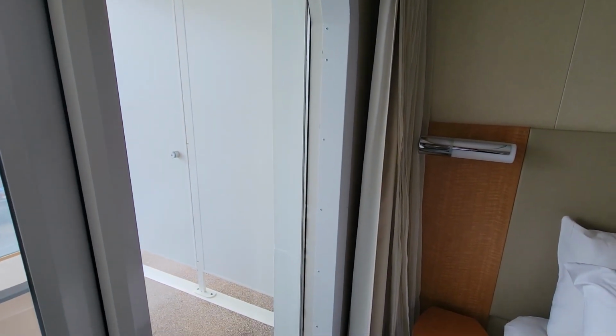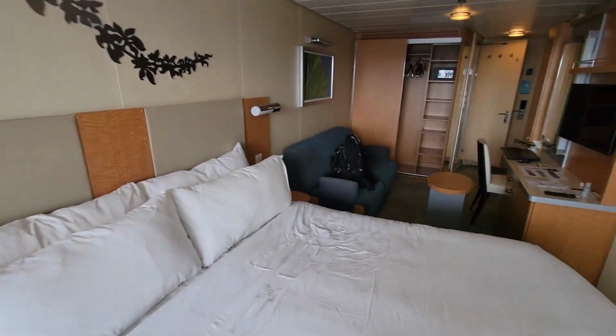Let me close this off. So yeah, this is my upgraded room. I won this bid. Cost me, I think, when I looked this morning, about $400 more to have that extra balcony for my cruise. For me, it's worth it because I like to sit out there and I also like to have my tripod out there, and I can film things off my balcony, which I do an awful lot of times. So yeah, it's worth it for me.